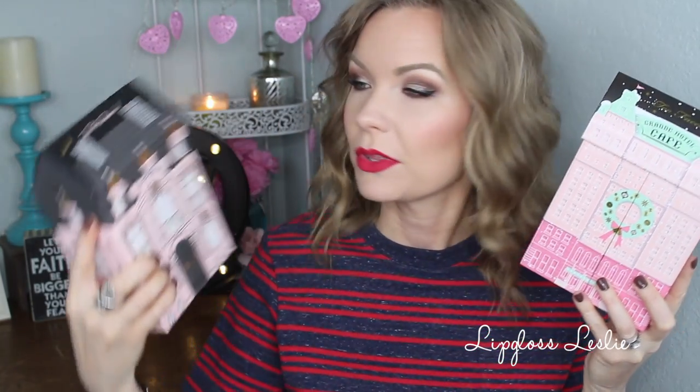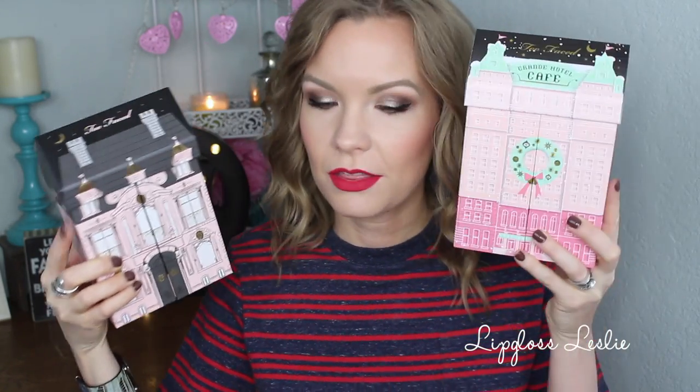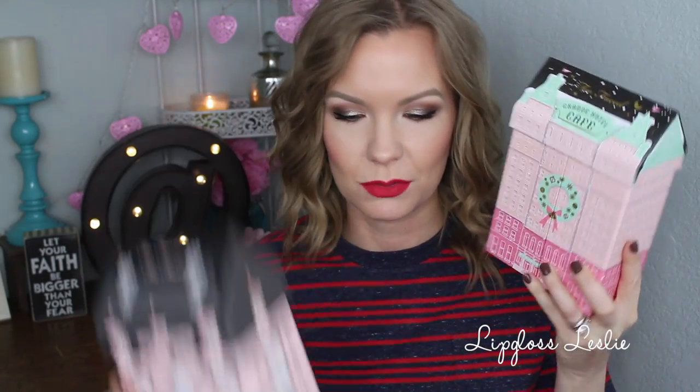Love it so much. I mean, these little house sets, they started one last year with the Le Grand Chateau. This just totally sucked me in last year, and I loved it this year too. If I had to choose, I probably would choose the Grand Hotel Cafe. Just the color scheme of it is so cute, but I do love this one as well.